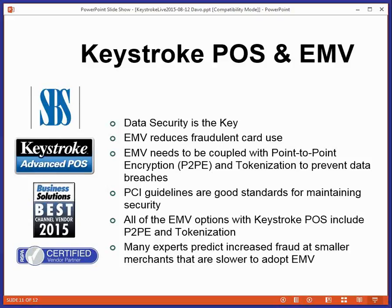But you want to be sure, especially with the liability shift that happens in October. What that liability shift is, is that the card brands, rather than absorbing the fraud, are going to pass it along to the weakest link in the chain. So if there is a card issuer that hasn't sent out EMV cards, they might be at fault. If there's a merchant that hasn't adopted EMV, they might be at fault. But they're going to pick out the link in the chain that's basically the weakest. Now remember, the liability shift is for that one transaction where you took a fraudulent card. That's why you want the encryption and tokenization, so that you prevent the data breach and protect the store at large.